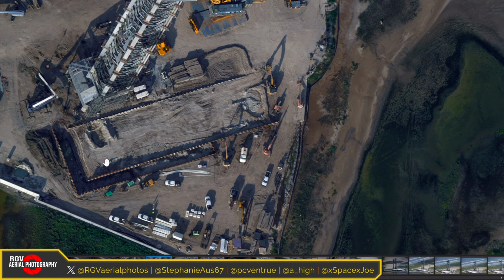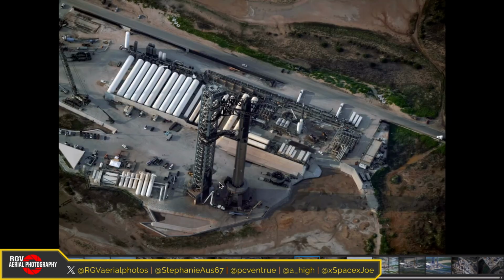So going back to what you were just saying before, Alex, here about the flame trench, so it ends quite close to the tower here. So we go back over that other photo. So it's not very far past the tower here. It's sort of there where this end will be.